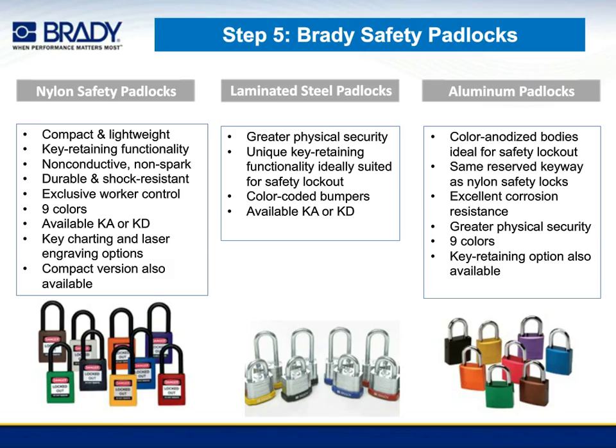And why plastic? Well, in the first place, they're very compact and lightweight. They do offer this interesting key retaining functionality, so that means that you can't pull your key out of the lock until you have actually properly closed and shut the shackle into the padlock body, and then you can remove your key. The idea being there that they don't want you to hang it over a fence post, for example. So these plastic locks also offer the advantage of being non-conductive and non-sparking. They are actually quite durable and impact resistant.